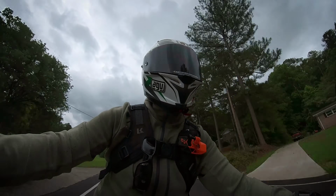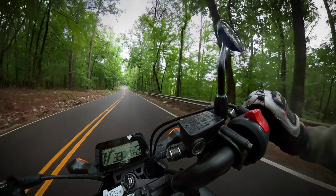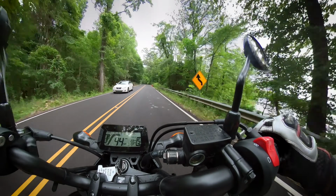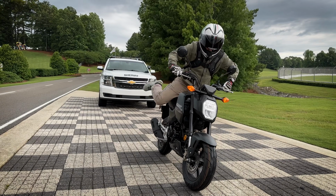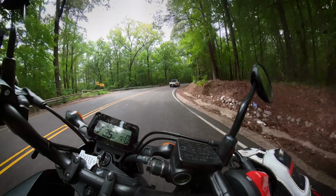You twist the stick all the way to the stops. You're full throttle coming out of every corner. You feel like Mission Impossible, staying within the speed limit. Well, maybe not quite within the speed limit, but it's not way above the speed limit like you could be on a big bike.